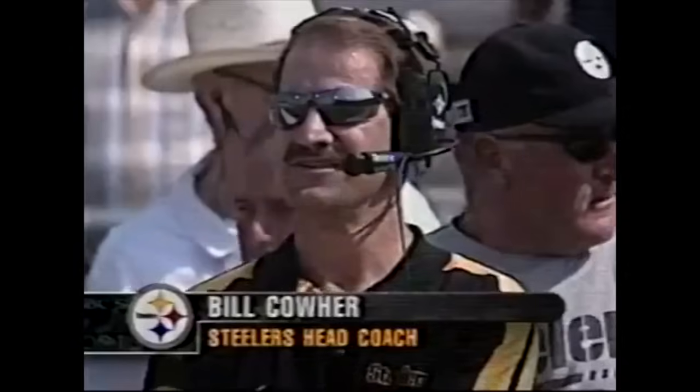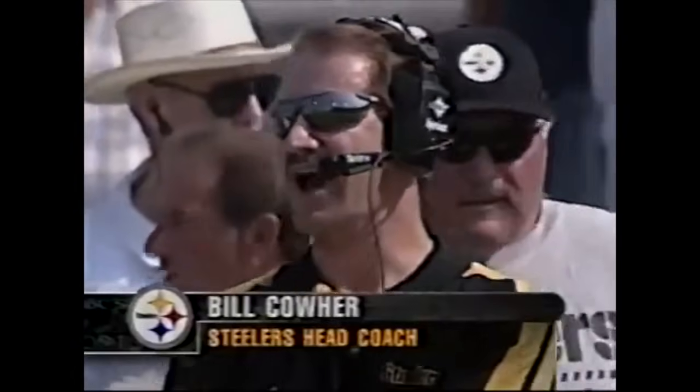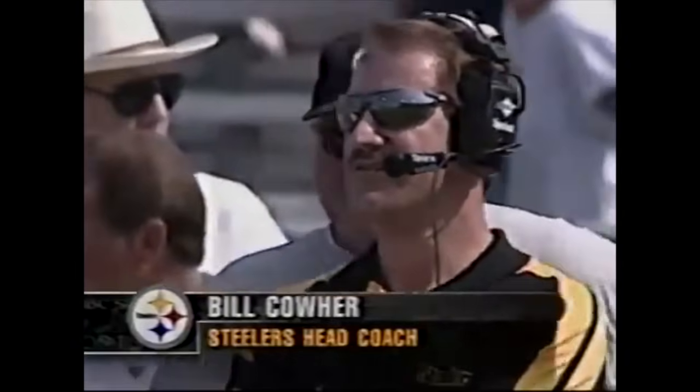However, what happens when there is an intentional safety where no one knows whatsoever what the rules are? What happens when there is an intentional safety that gets botched because the referees completely screwed up and forgot how to do their jobs? Well, this man right here is Pittsburgh Steelers head coach Bill Cowher.